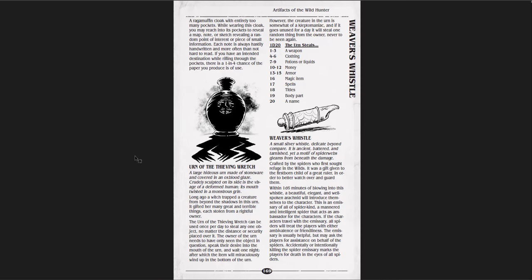That's really good. Let me read this one. A large, hideous urn made of stoneware and covered in an ox blood glaze. Crudely sculpted on its side is the visage of a deformed human, its mouth twisted in a monstrous grin. Long ago, a witch trapped a creature from beyond the shadows in this urn. It gifted her many great and terrible things, each stolen from a rightful owner. The urn of the thieving wretch can be used once per day to steal any one object, no matter the distance or security placed over it.